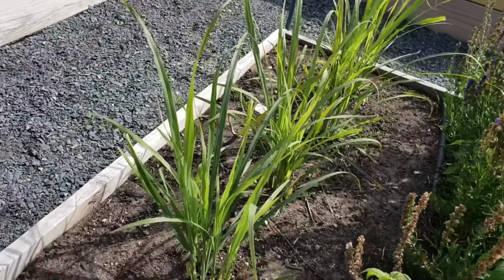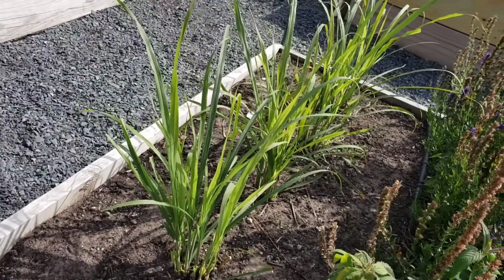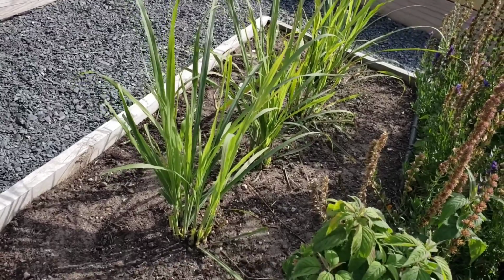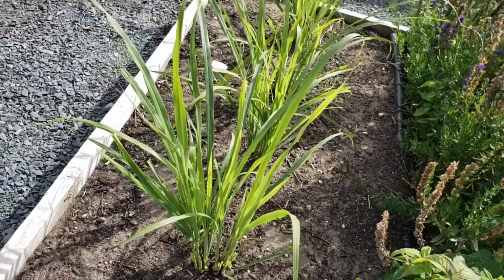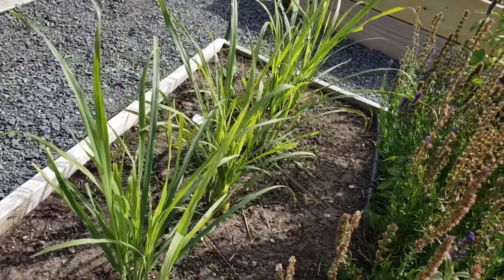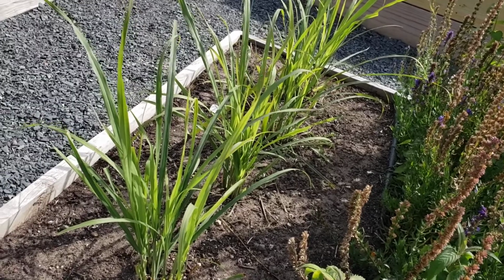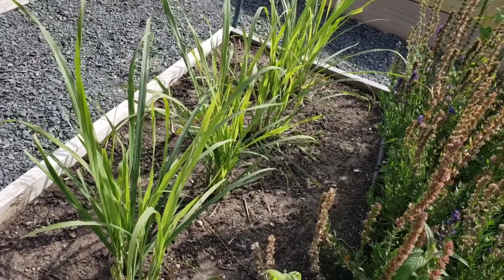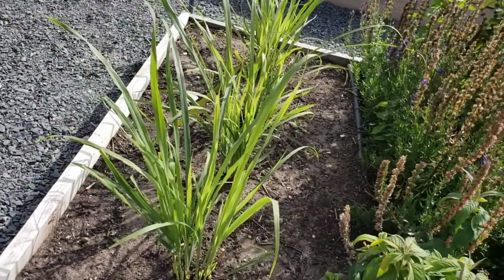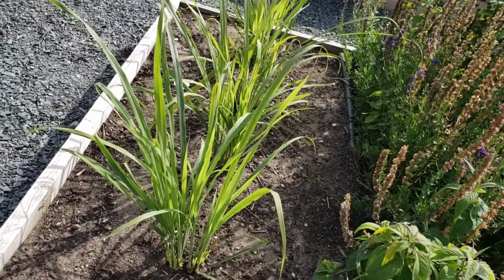I didn't cover this lemongrass, but look how green they are, and they're not as thick because I've been cutting from these plants here. I've used them for marinades for my chicken barbecue, pork barbecue, and even chicken soup. So I may have to transplant them soon in pots and bring them inside, or just harvest everything I've got here. So let's go to the other bed.